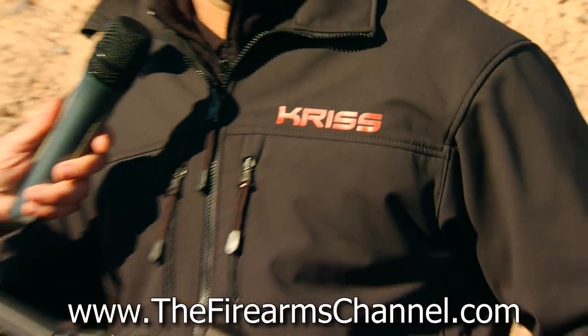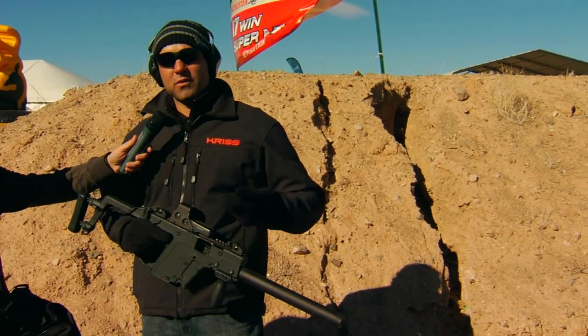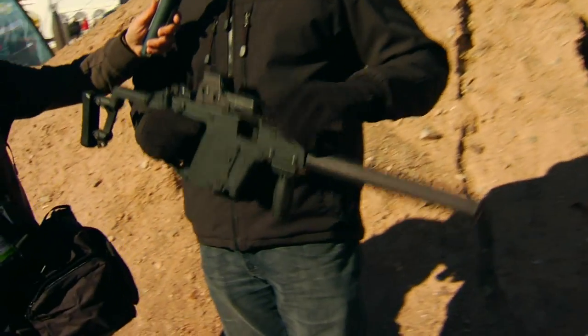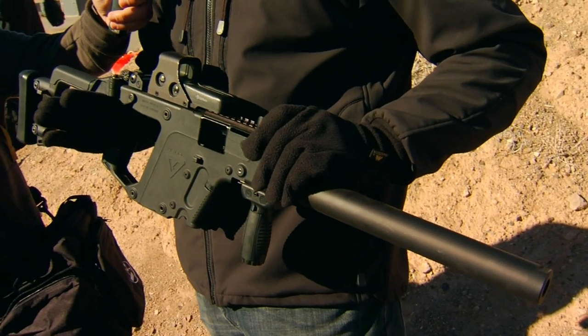I'm Evan McNamara. I'm the director of sales with Chris USA. Chris USA, we're a manufacturer of small arms. What we're most known for is our Vector family of firearms. I have one of them with me today. This is our carbine version, or CRB. It's a civilian legal model of the Vector.